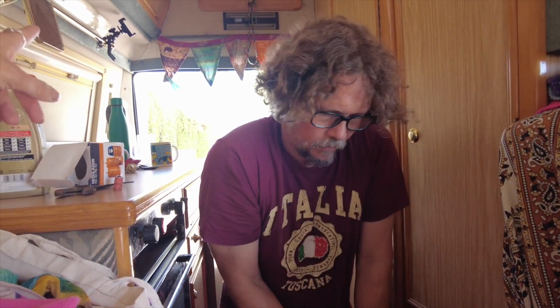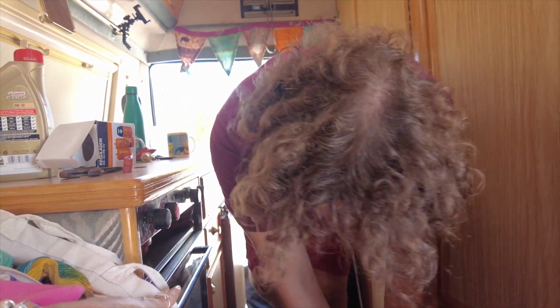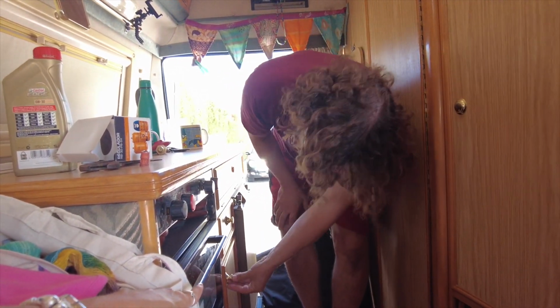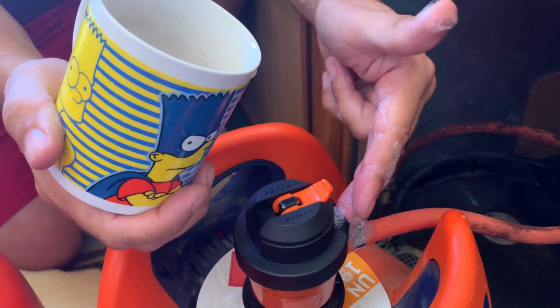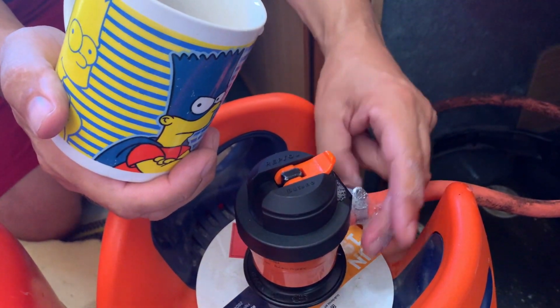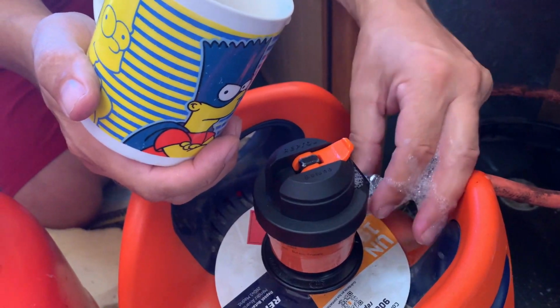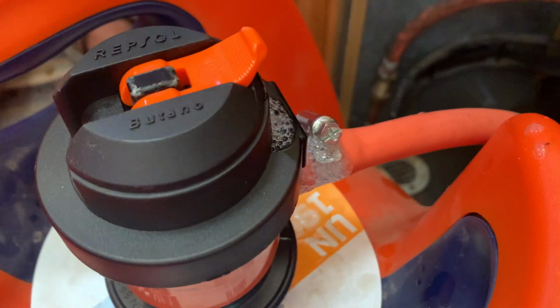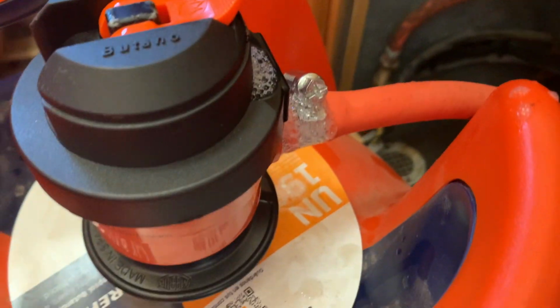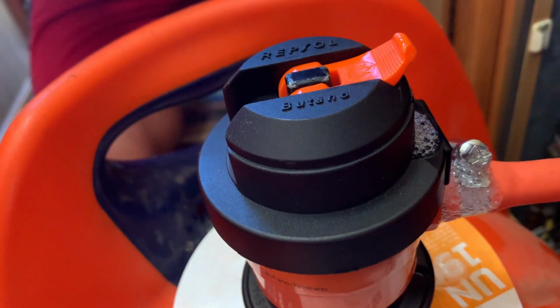Cool. Okay, we need soapy water. So there's water in the bottle there, and if you go in that cupboard there should be something. Yeah, got it. So what are you doing, Justin? Right, now we're going to put some soapy water around this joint. And I gotta be honest, it looks an amazing joint. So I'm not expecting no bubbles. There's no bubbles coming up, nothing. There's no bubbles.